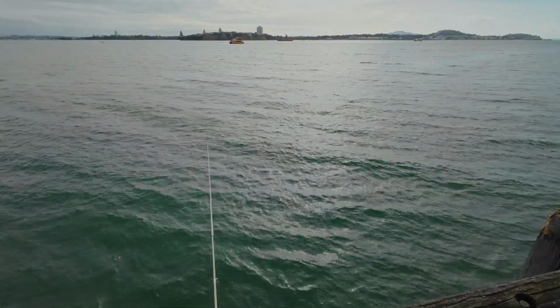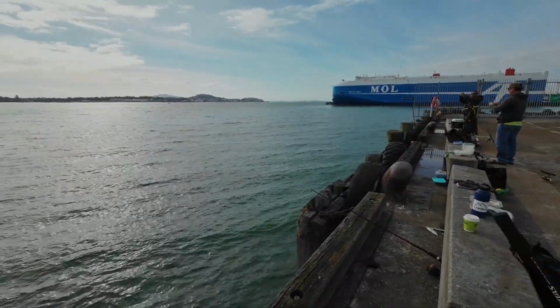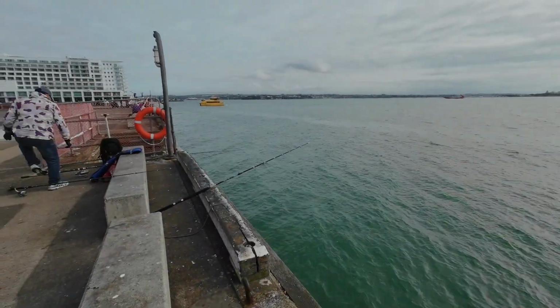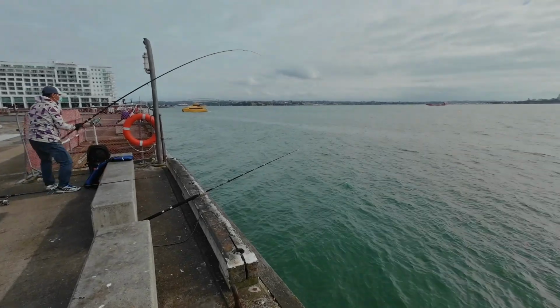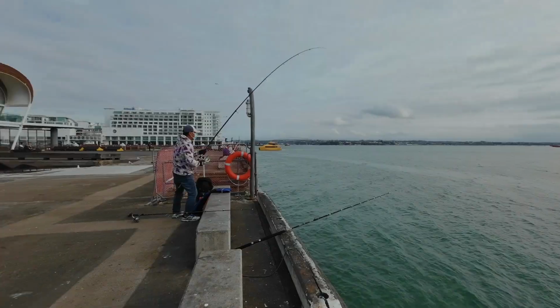We were waiting for some time until we saw our friend Kim almost lose his rod. I think it is a big fish. Oh, big one, big one.